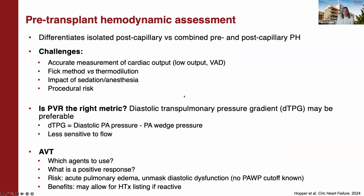So in going over pre-transplant hemodynamic assessment, a cardiac cath is really important because obviously this is the only way we can differentiate that isolated post-capillary versus combined pre and post-capillary PH. But as I alluded to, we have some challenges. It can be hard to measure cardiac output in either a very low output state or with the presence of a ventricular assist device. There's some debate as to whether Fick or thermodilution is better. Sometimes we do both and get different answers. The impact of sedation and anesthesia: when kids are sedated, it just doesn't reflect their true baseline, and we often see differences between echoes and hemodynamic assessment of PA pressures.